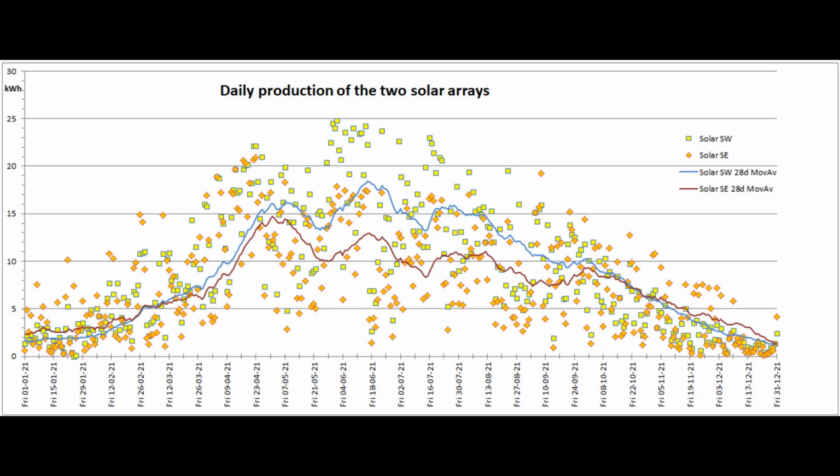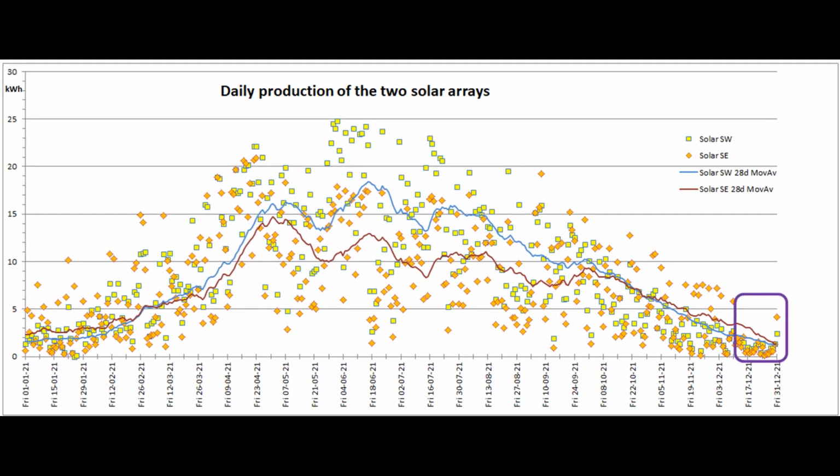Here's the daily output of the 2 solar arrays for each day of 2021. The 28-day moving average lines ended up close together, as there is little difference in the output from the 2 arrays when there is hardly any sunshine.